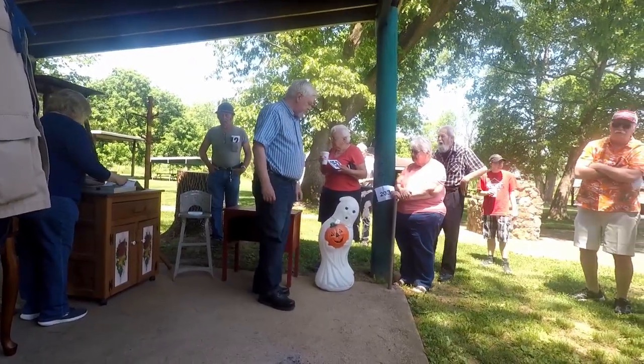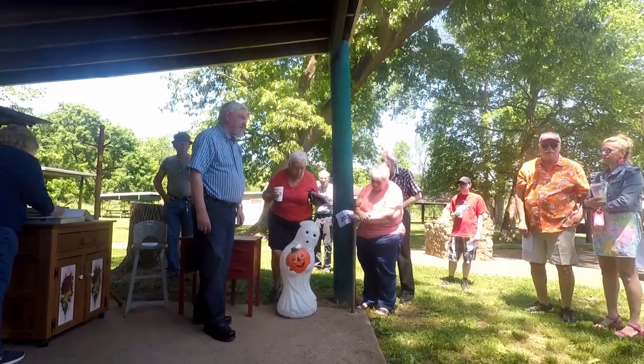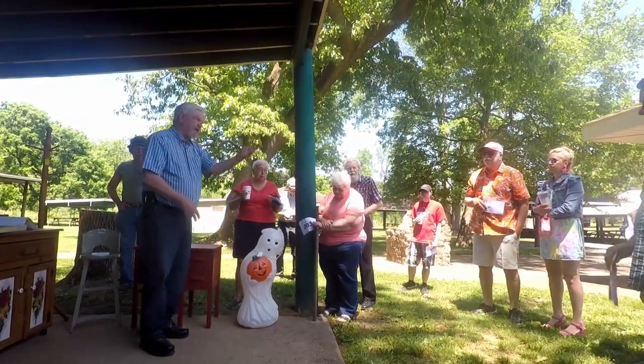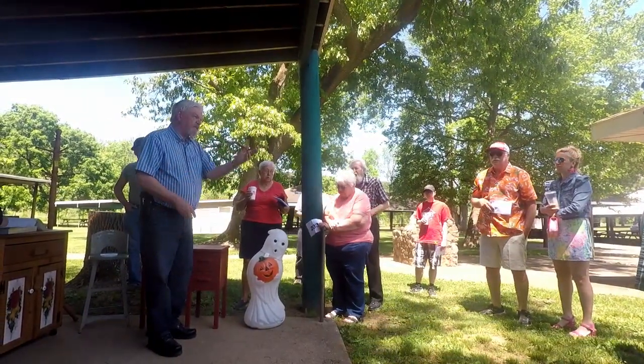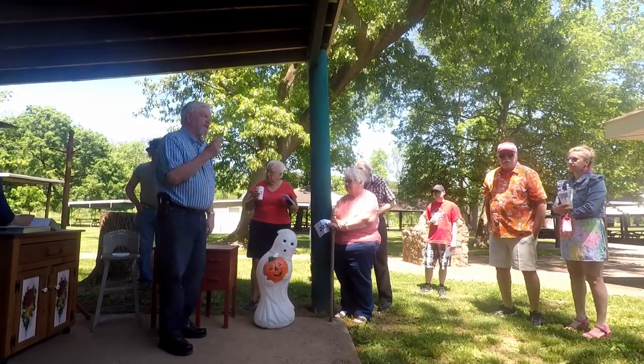I don't know if that's Casper, but anyway, it's a blowmold holding the pumpkin. How about $5 on the blowmold? $5, a half, not 7.50, not 10, not 12.50, not 15. 17.50. 17.50 anywhere? Right there. 17.50, not 20.